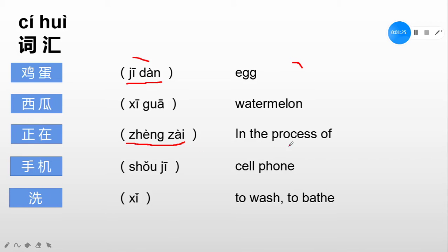正在, it means in the process of, which also means the present progressive tense, okay? 正在。好, 第四个, 怎么读? 手机, meaning cell phone, so cell phone in Chinese we say 手机, okay? 第五个, 洗, meaning to wash, to bath, we say 洗.